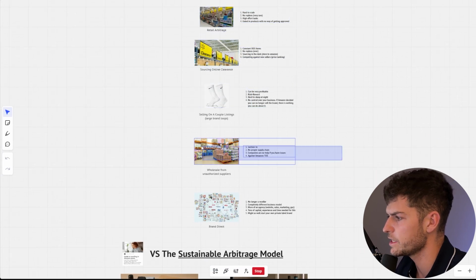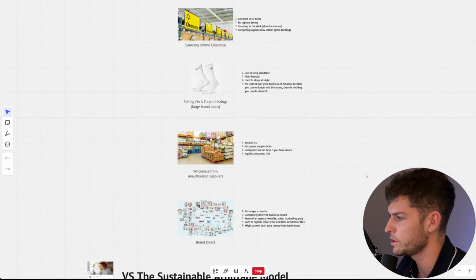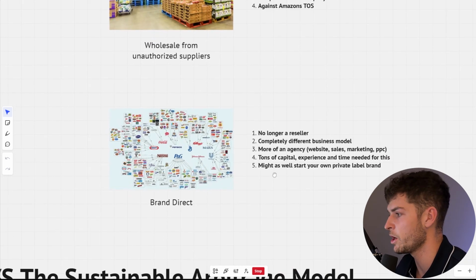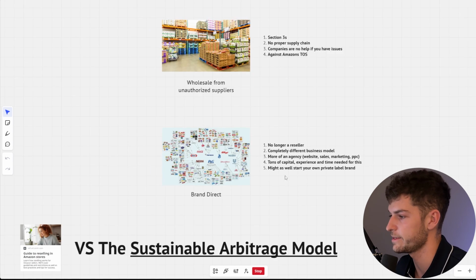Okay, these work. You don't want to do this at all. Be careful if you're doing this. And again, there's obviously reputable wholesalers to work with. But if you are working with those reputable wholesalers, they're going to require big spending for you to get any price cuts. And Brand Direct, again, fantastic model. It's so hard. This is not a beginner level business at all.